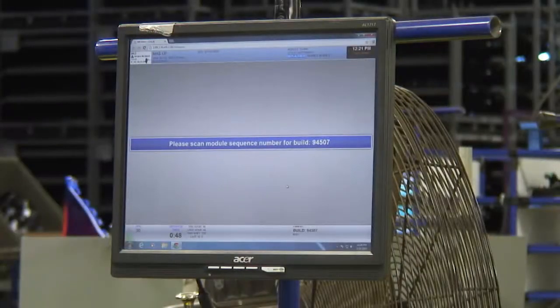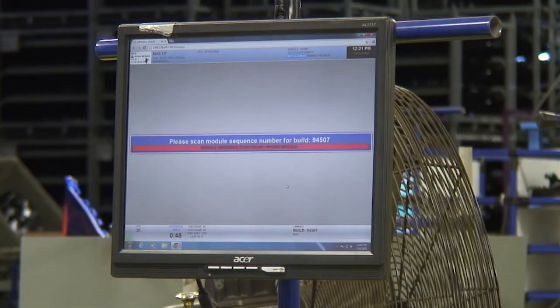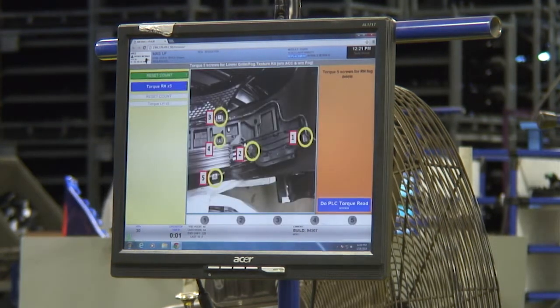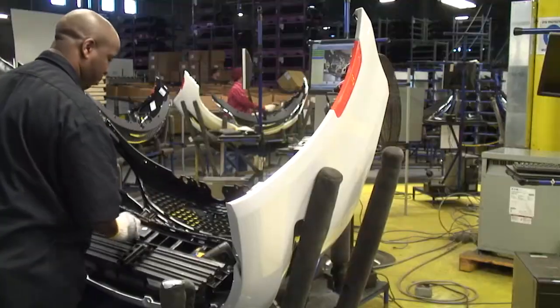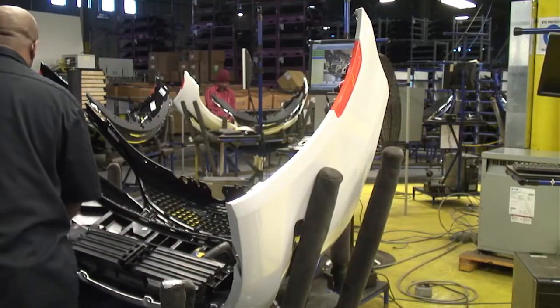If at any time throughout the process an error is detected, an error message instantly appears on the technician's monitor, and the assembly cannot continue until the problem is resolved. The part is scanned once again when the error is corrected, and the monitor will display a message stating, "Nice job," signaling the part is ready to proceed to the next station.